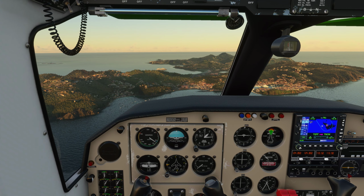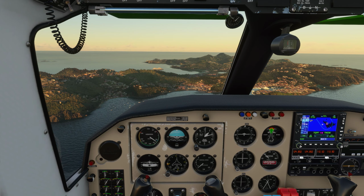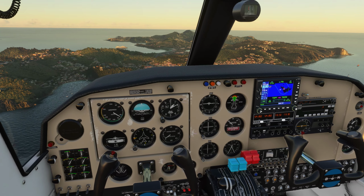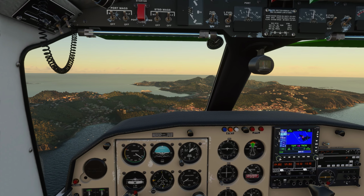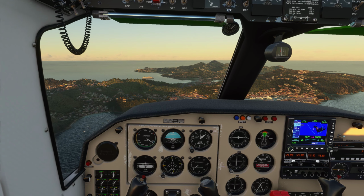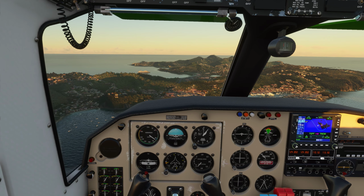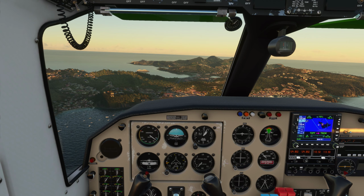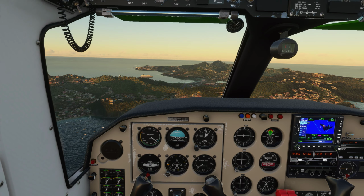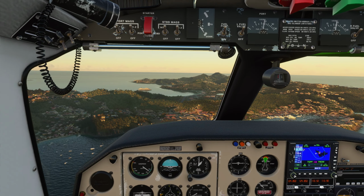All right, so we are in pretty darn good shape. Mixtures are rich, fuel pumps are on. Okay, props full forward on a real short final. So we got the airspeed that we want. Descent rate is looking mighty fine. St. Barts is looking mighty fine.